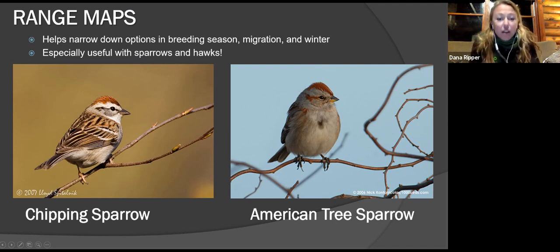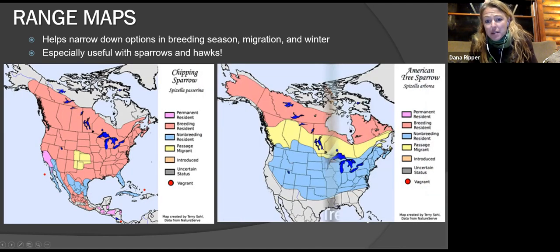So you can see quite a lot of similarities here, but looking really closely, you can also see the differences: the black eye line versus the reddish eye line, the different colors in the bill. I realize you're going to have to be viewing the bird in binoculars, of course. But those are distinct differences between these species. What really helps is that they have very little overlap in seasonality. So they're here at different times. Chipping sparrow is a summer breeder, as you can see on the left, and the American tree sparrow is here in the wintertime.